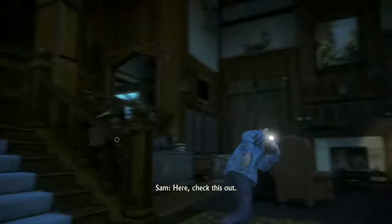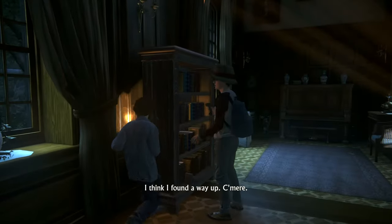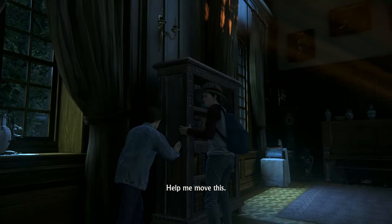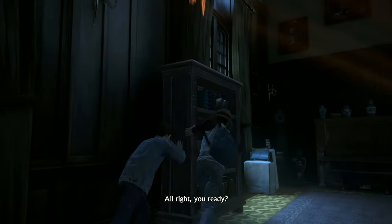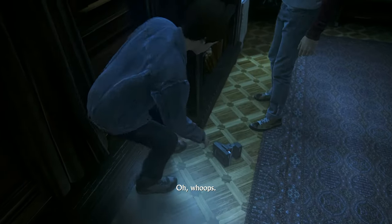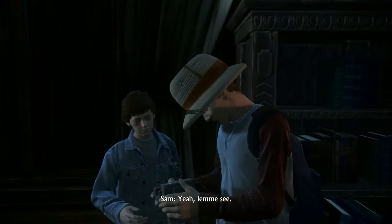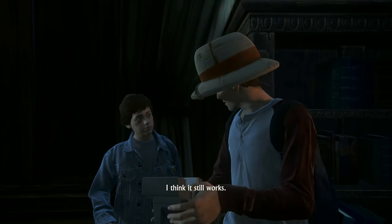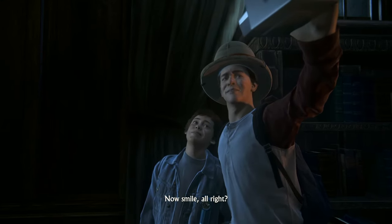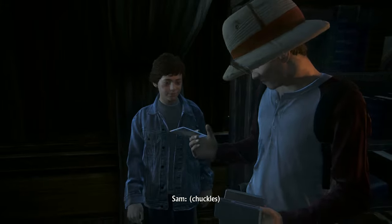Check this out. I think I found a way up. Come here. Help me move this. All right, you ready? Oh, oops. It's a Polaroid. Let me see. I think it still works. Come here. A smile, all right? Don't lose it.